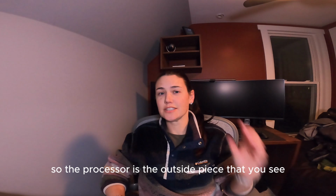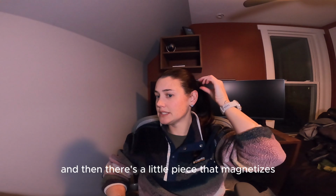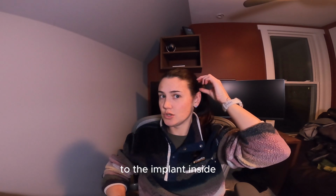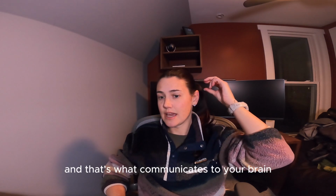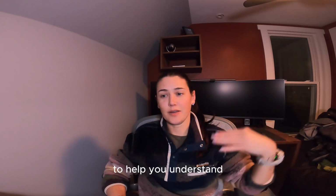So the processor is the outside piece that you see people wear. And it just kind of hangs over your ear. And then there's a little piece that magnetizes to the implant inside. And that's what communicates to your brain to help you understand.